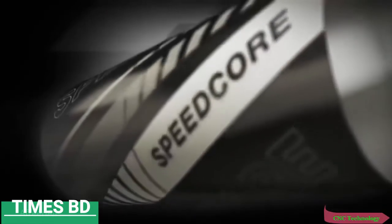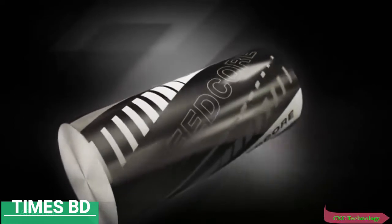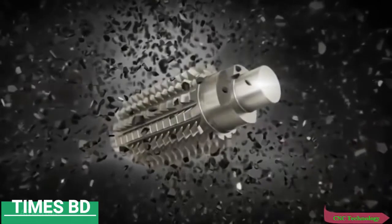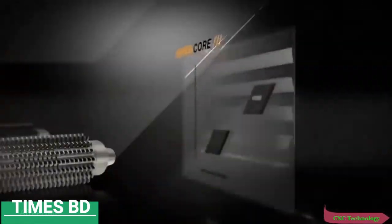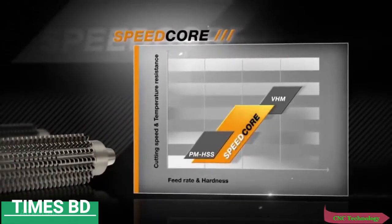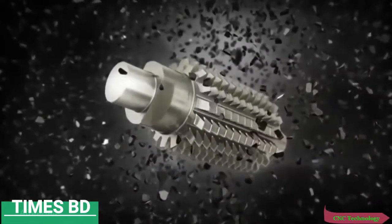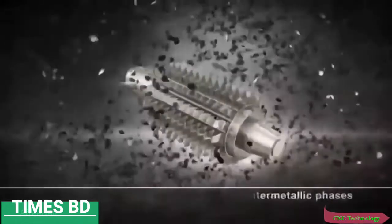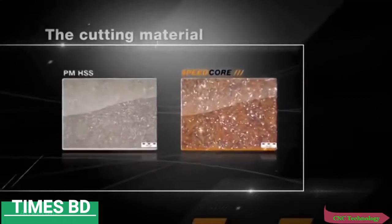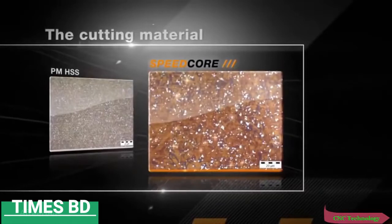SpeedCore is a revolutionary cutting material with unique properties, the basis of a new and groundbreaking generation of hobs. SpeedCore outstrips the performance of traditional HSS hobs and achieves cutting figures that were previously the preserve of solid carbide mills. The secret of its superior performance? Secondary hardening using intermetallic phases. The carbon-free synthesis of iron, cobalt, and molybdenum permits an increase in high-temperature hardness without any loss of strength.